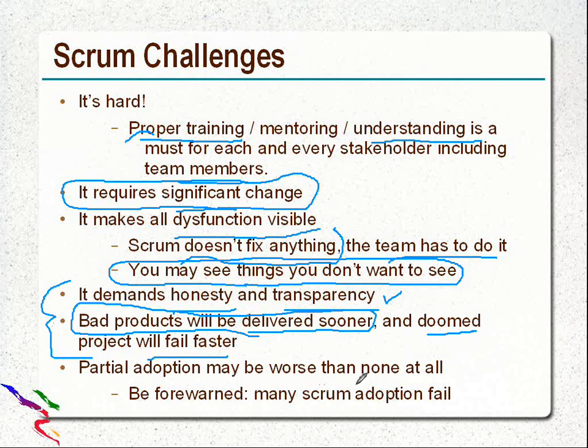Partial adoption may be worse than none at all. So don't go for partial adoption of Scrum. Either adopt it fully or do not adopt it. Be forewarned, many Scrum adoptions fail, and there can be reasons. The reason is normally not Scrum; it's the implementation that is not done properly.